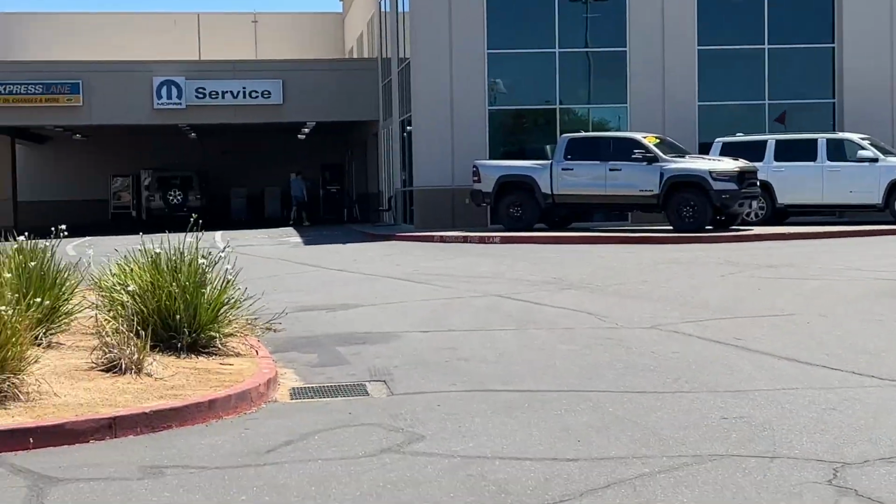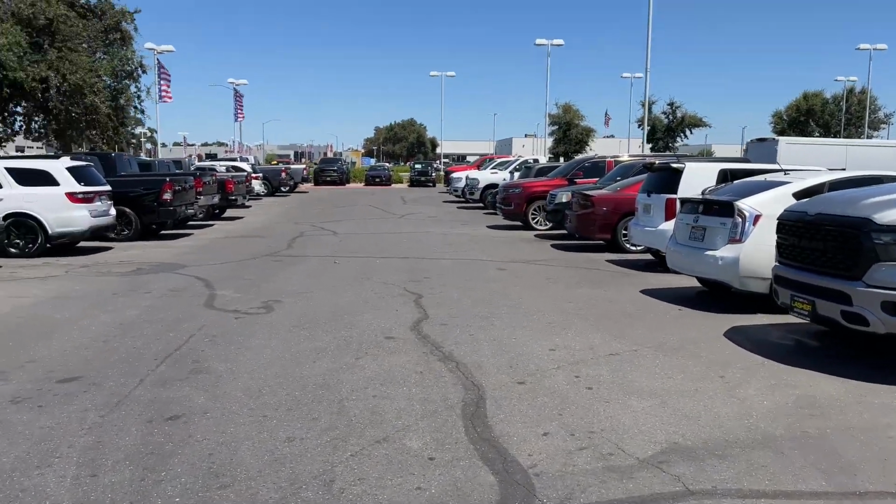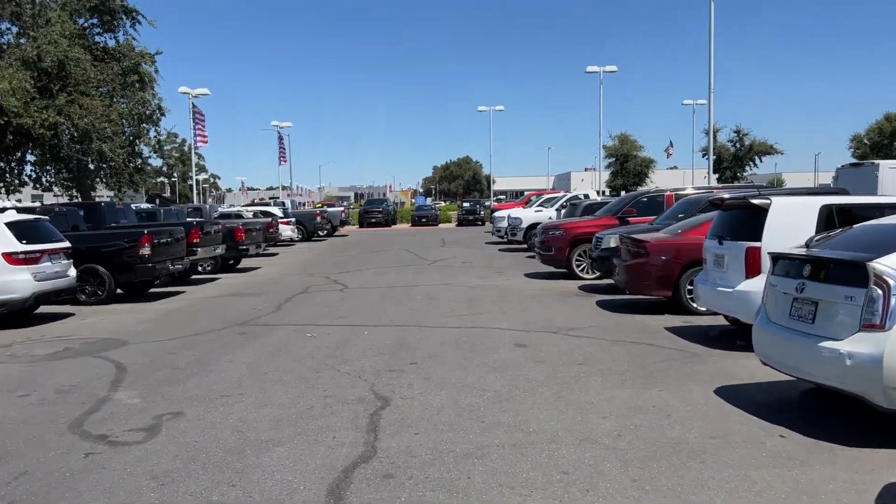Not too bad. LC500. Yeah, not too much on the lot today. BMW hasn't really had anything on their lot for a minute now, so that's not surprising. But Dodge got a TRX right there. There was a TRX over here too. There was a red one down there. Let's go check out that red one.